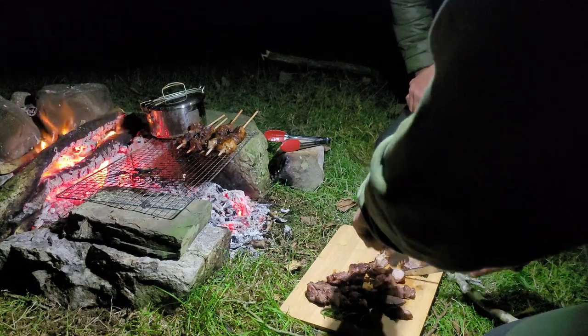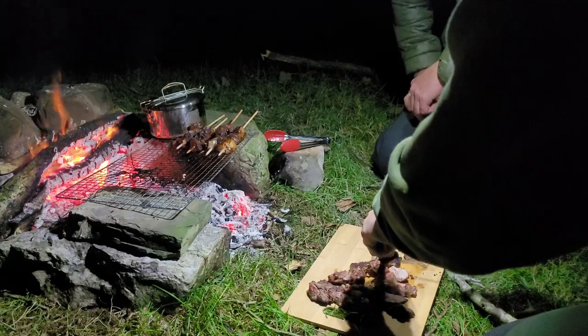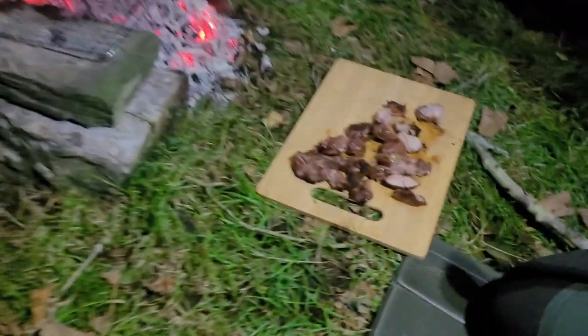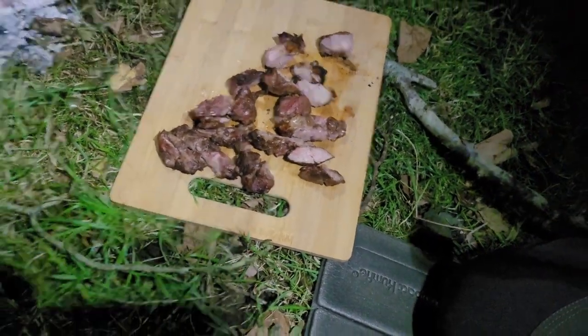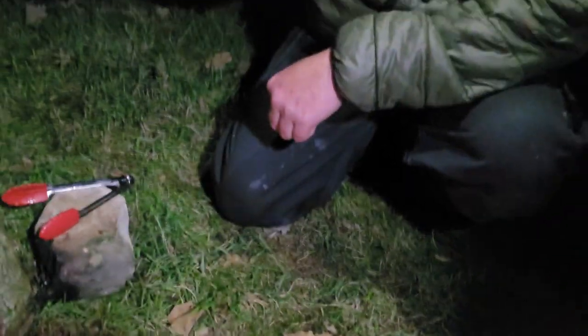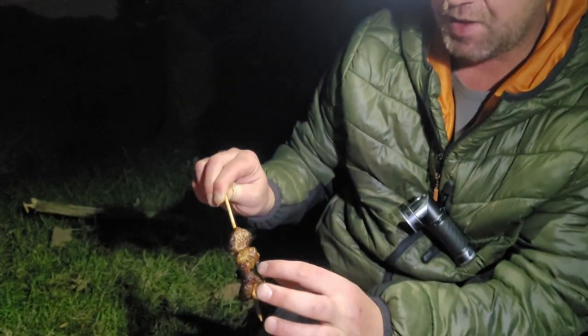There's no pink in the middle at all. No, it won't be. Nice bit of crunch on the outside. Oh yeah. Look at that, guys. That's gonna be hot to eat. Oh yeah, that will be. I've been rotating mine through. Go on then.